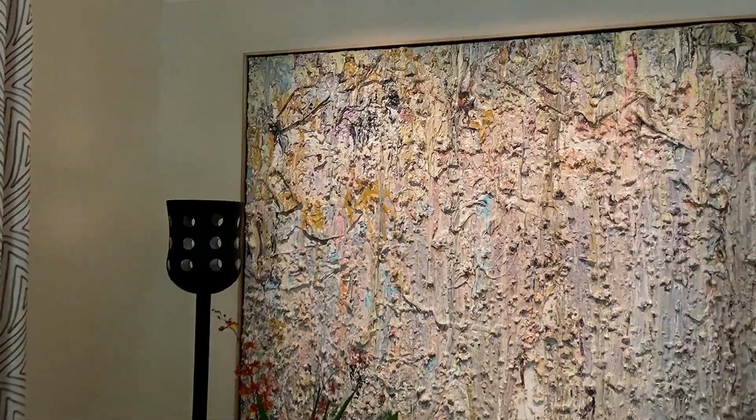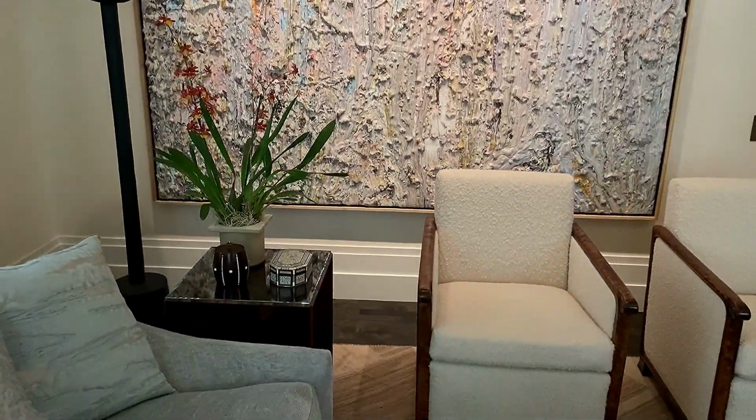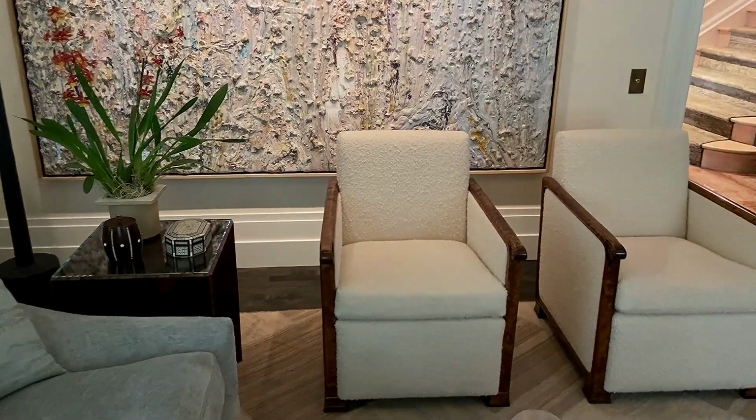Now this was my favorite part of the space. Love the artwork, and these chairs were to die for.